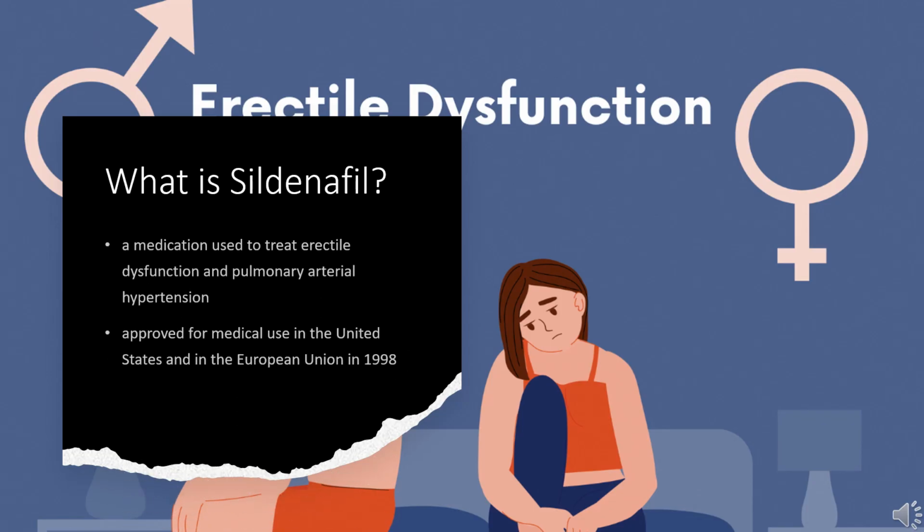What is sildenafil? Sildenafil, sold under the brand name Viagra, among others, is a medication used to treat erectile dysfunction and pulmonary arterial hypertension. It is also sometimes used off-label for the treatment of certain symptoms in secondary Raynaud's phenomenon.